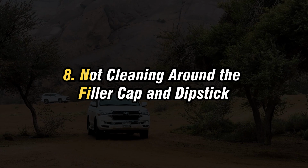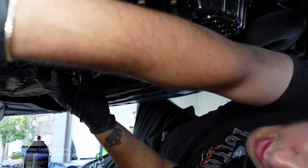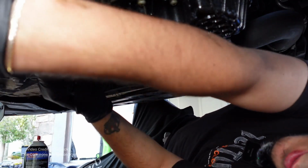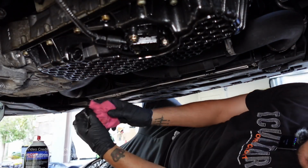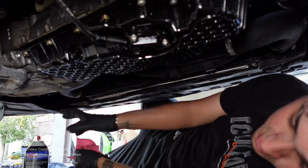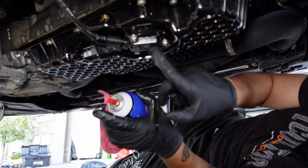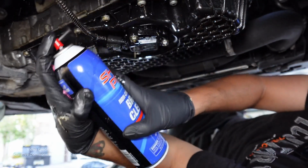8. Not cleaning around the filler cap and dipstick. Cleanliness might not seem critical during an oil change, but dirt and debris near the oil filler cap and dipstick can introduce harmful particles directly into your engine. This is a mistake even seasoned car owners make. Before you remove the oil filler cap, take a few seconds to wipe the area clean with a rag or paper towel. Dirt and dust around the filler neck can easily fall into the engine as you pour in the new oil. These particles, though small, can damage bearings, clog oil passages, and cause premature wear.